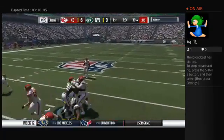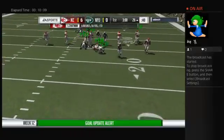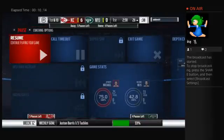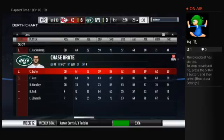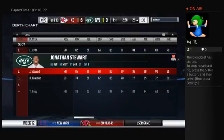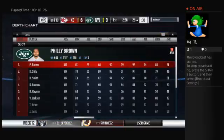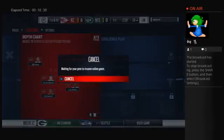They'll run it now out of the gun. A great effort there to shed the contact, and it helps them pick up the first.